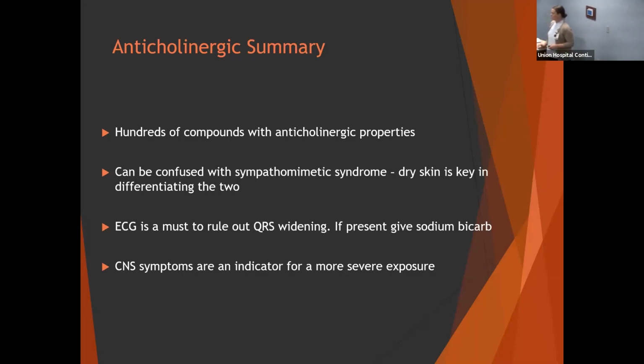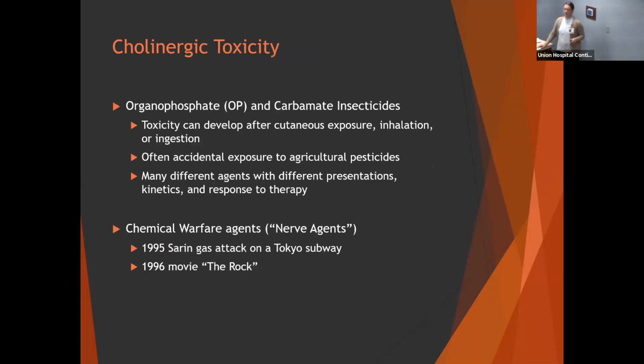Okay, the next one we're going to talk about is the complete opposite of anticholinergic, and it is cholinergic toxicity. Cholinergic toxicity is not something that we see commonly. I don't know that I've ever seen it in real life, but it is something that can happen, especially after being exposed to organophosphate or carbamate insecticides. I did want to include it since we do live in an agricultural area, and you might see this in some situations.